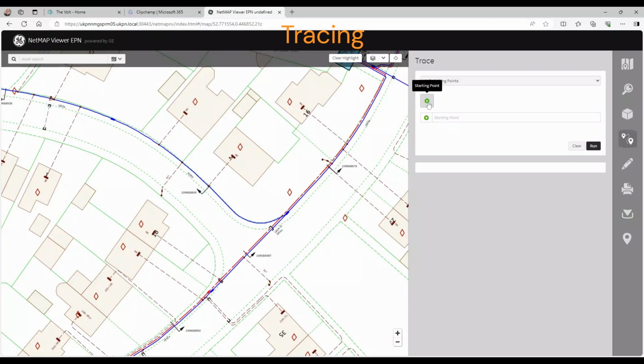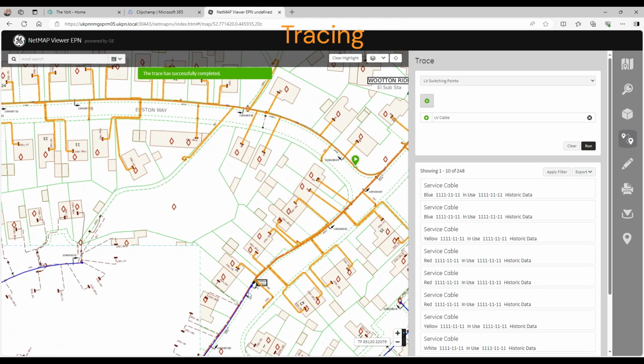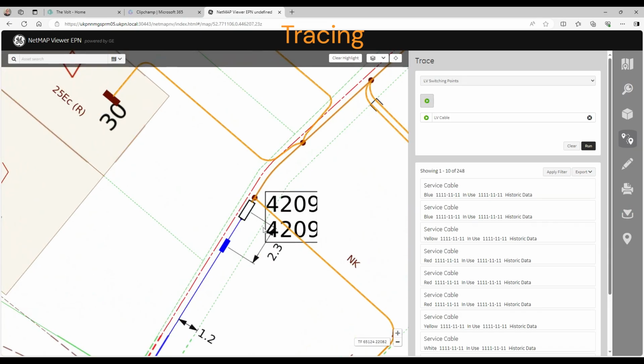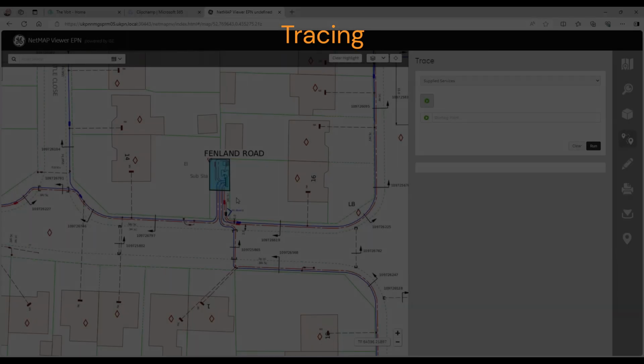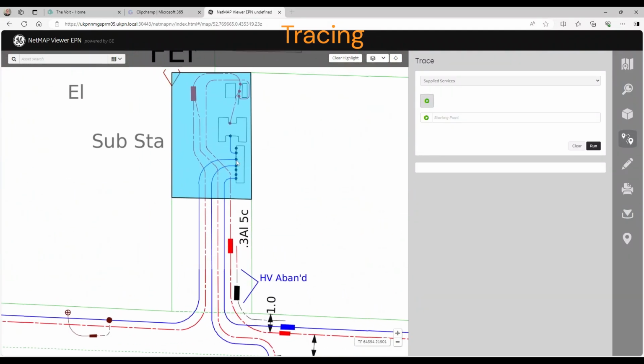The second trace traces out to the LV switching point. You can see that it has stopped at the link box, where there is an open point present. What we are going to do next is trace out from a site to a set distance along the cable route. In this case 15 meters from an LV connecting node.